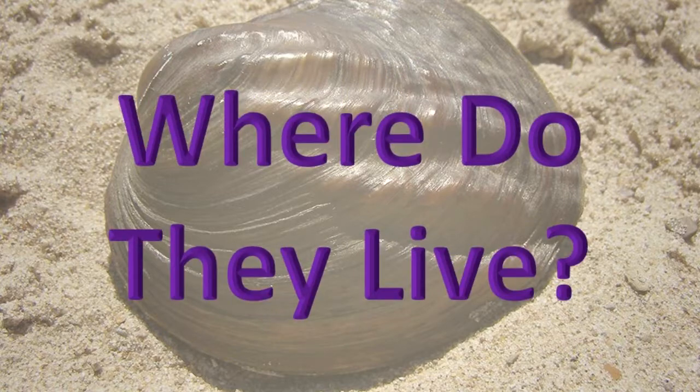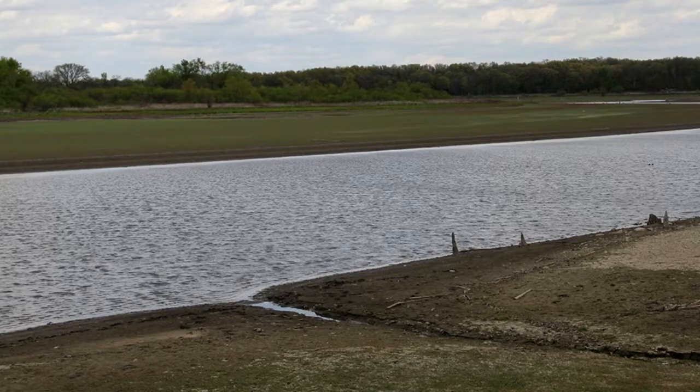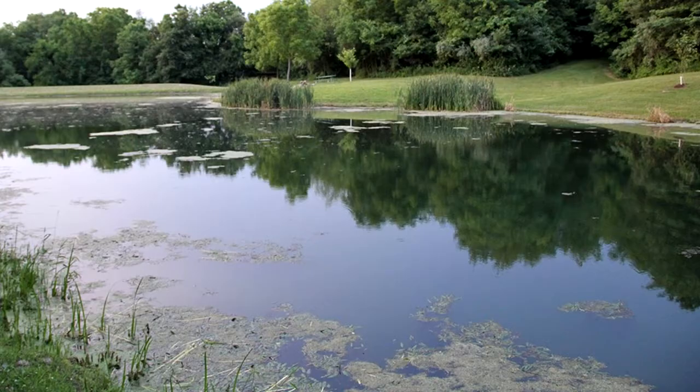Where do they live? Mussels live in water. Most species live in rivers and streams where the water moves. Other mussel species can be found in ponds and lakes. Mature mussels live partially or entirely buried on the bottom of their water body in mud, gravel, or sand.